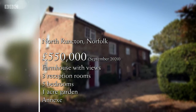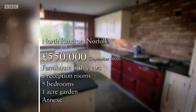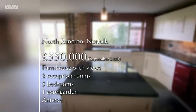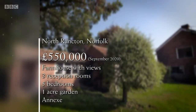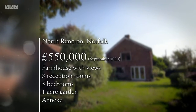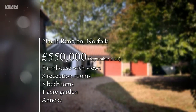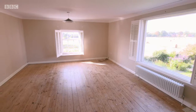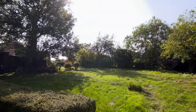Under budget by £130,000, this detached Georgian farmhouse provides Vicky and Ray with space, character and views, if they're prepared to roll up their sleeves. Outside, an acre of land and an annex with holiday let potential completes this property package. My first impressions of this property were wow. A little bit of work to be done, but nothing that would scare me off. This property is definitely a good start. I see the potential. There's enough land to keep me busy for the next couple of years.